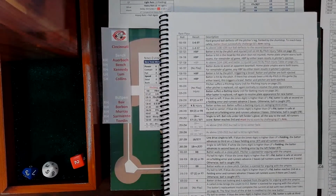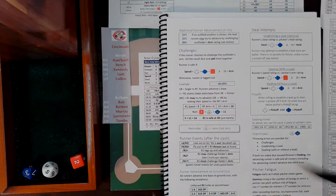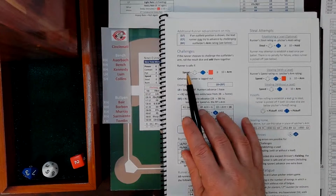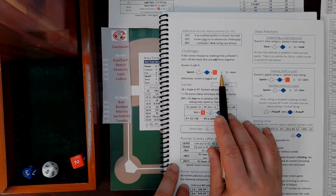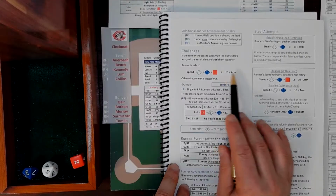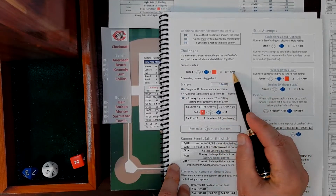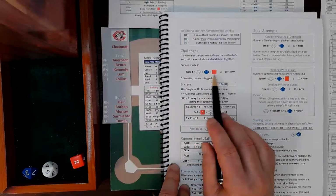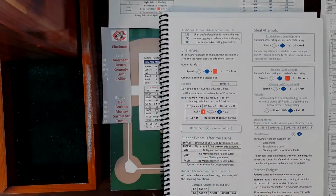So again, we go to our challenging on base hits right here. Challenge, we have the speed plus these 3 dice have to be equal to or greater than 10 plus the arm of the outfielder. Henderson's arm's a 6, so the total is 16. Griffey's speed is a 6, so these 3 dice have to add up to 10 or higher. If he does, he will score. There'll be a little league inside the park home run, but actually a single with a big error.